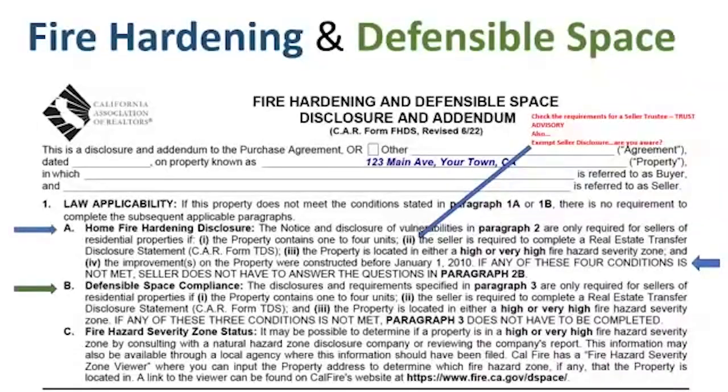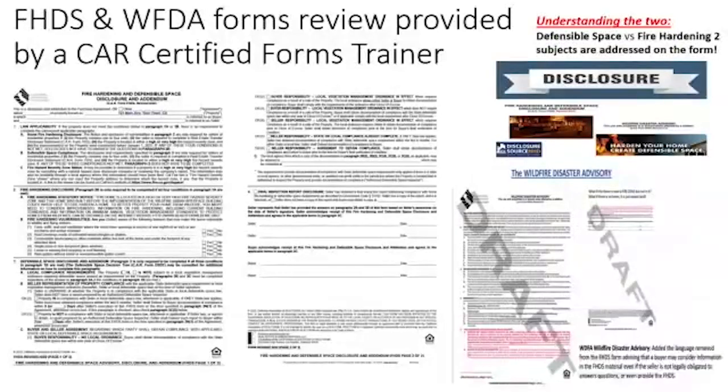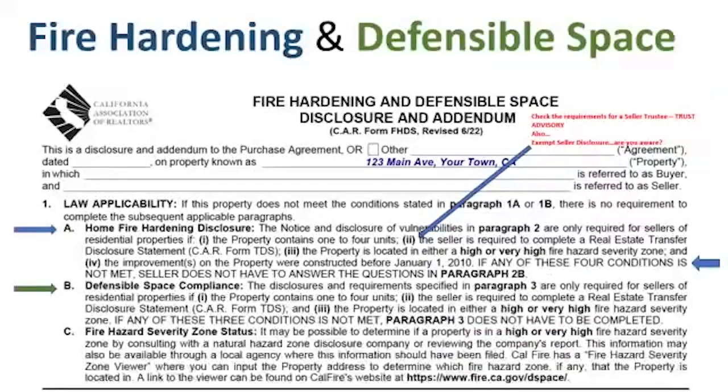So what I've done is I've broken this FHDS, we're looking at the 2 pages on the left there, down into sections so we can review each section together. So the fire hardening and defensible space disclosure and addendum. What is that talking about? A lot of people go, oh, we're talking about fire hardening when they're talking about the vegetation. No. Fire hardening is the house or structures themselves. Okay. Defensible space is the vegetation around those structures.